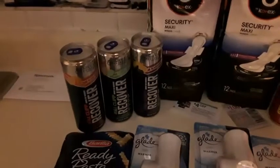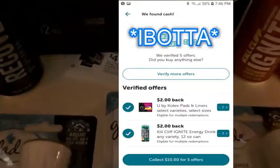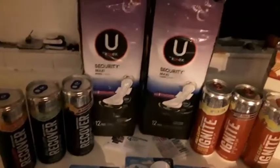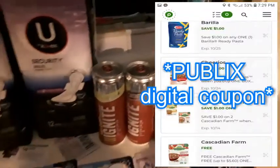You got the Recovery Clif Kid. These are Ibotta. They were $2, with $2 off Ibotta. Then you got this, another money maker here for the maxi pads. They were $4 off store, $1 off, $1 off each, and $2 off Ibotta. Then you had this as a digital coupon.